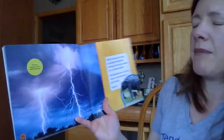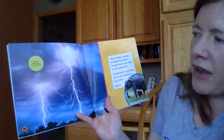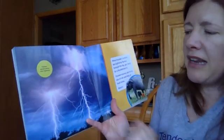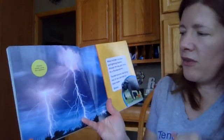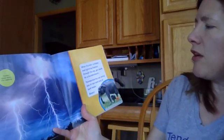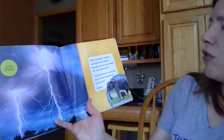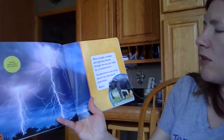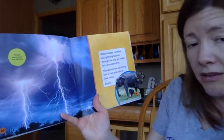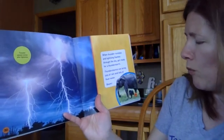Oh, now we're thinking about a thunderstorm. Thunder always comes after lightning. So when you see lightning, after you see it, then you will hear its sound, which is thunder. When thunder rumbles and lightning flashes through the sky, get ready for a thunderstorm. Thunderstorms can bring lots of rain and lots of loud noise. Boom!